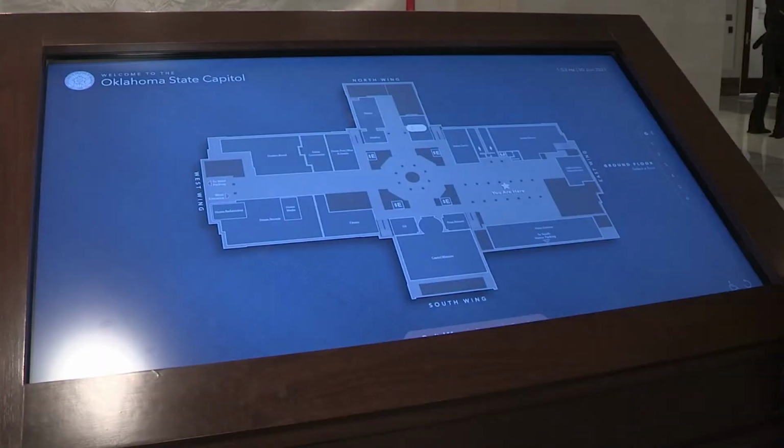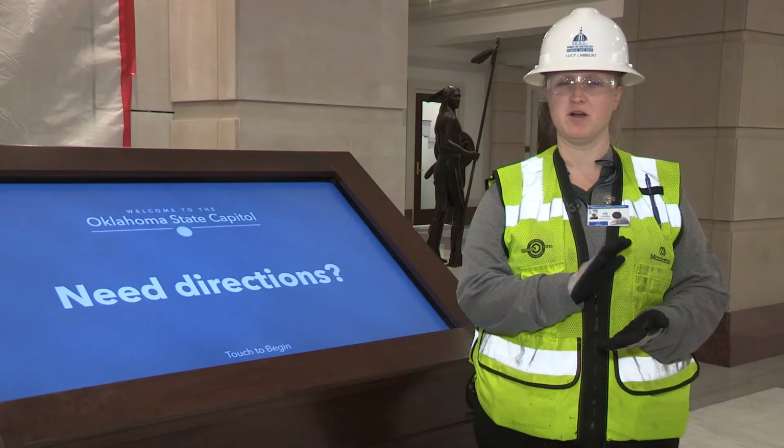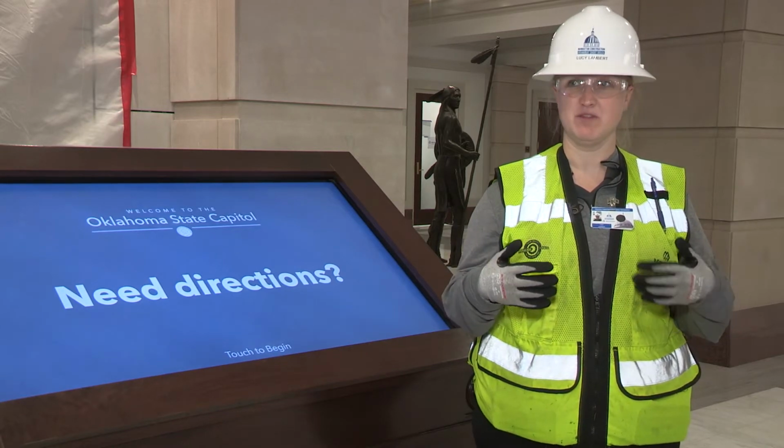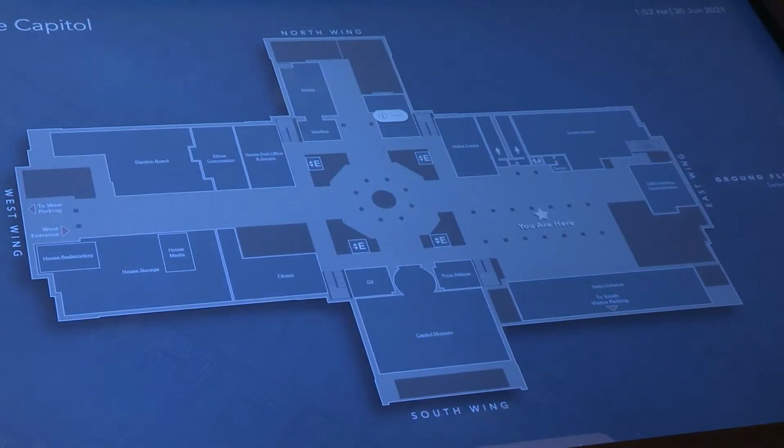We consider the new Wayfinding System to be one of the most important upgrades to the new building. We started the process about 3 years ago. We hired a software developer that we've worked closely with in that time frame to develop the Wayfinding System.